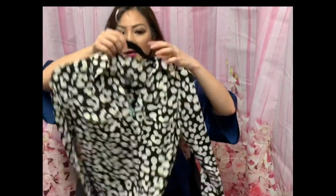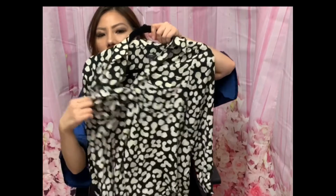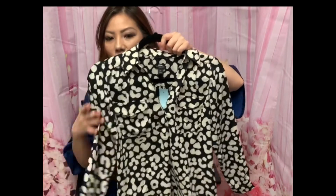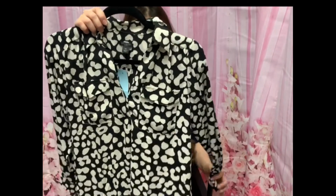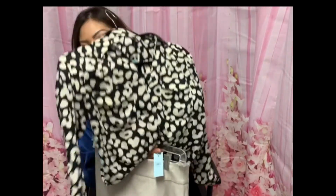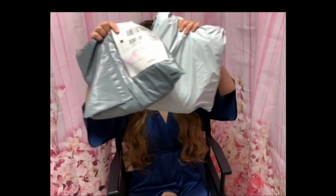Okay, then we got this top. This was actually a final sale piece. So I like this top. I love the print of it. I don't, however, like the pockets. But at the same time, with the price that it was, and the quality again, and the colors, I love the black and white, cream and black. I think that's timeless. And I believe this is like a cheetah print. I don't know how it looks together, but again, blouses and this cute little. And so, what do we have here? We've got more packages from Ann Taylor.